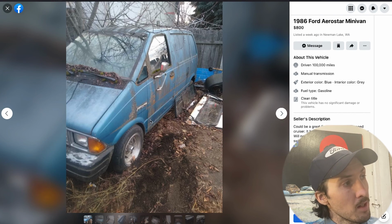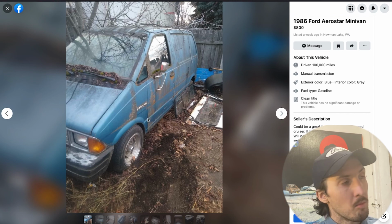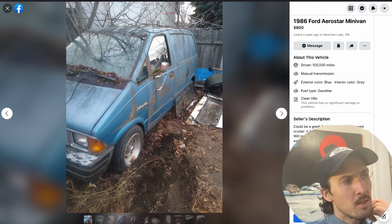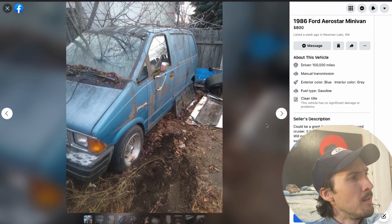And it doesn't look like as much rust on it at all. Now, if you cleaned this up with relatively low mileage and did some mechanical work to it, it probably needs a little bit of paint work. But I even think this wouldn't be a terrible investment project, because Aerostars are finally starting to catch on. I think there's one going for 15 grand now, which I also believe is within the first three years, '86, '87, or '88.